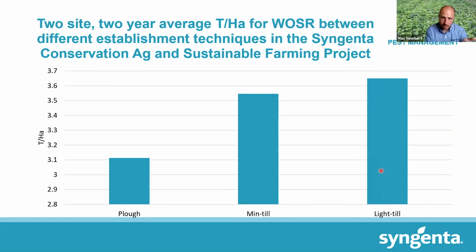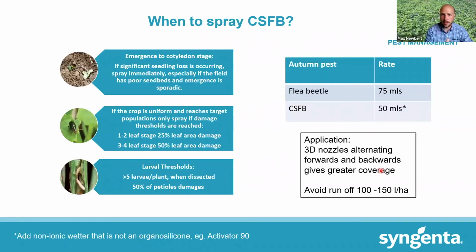I think after this year, which was the photos you just saw, that difference is going to be a bit more dramatic, because obviously we've had poor to no establishment in some of the plough plots. But it's just to get a point home about as light tillage as possible so that we have better establishment. So just to sum up the Cabbage stem flea beetle, we've obviously got our thresholds. From our point of view, we were getting better results when you did that initial control at cotyledon stage, protecting them when they're young and susceptible to damage.